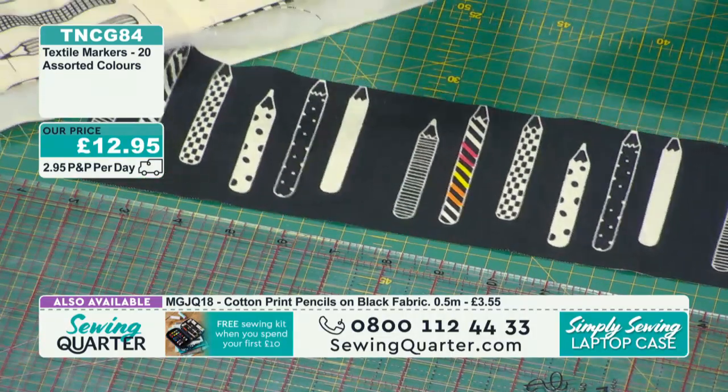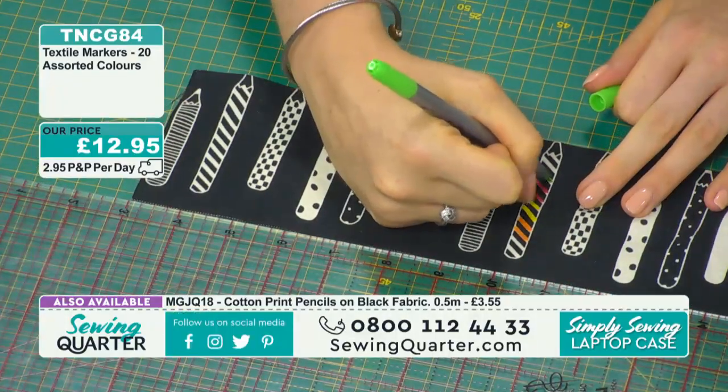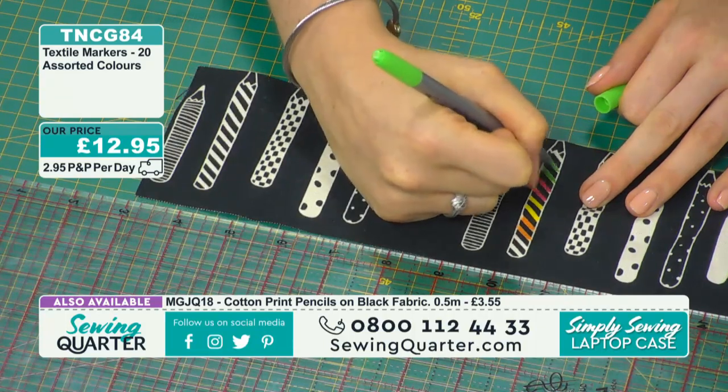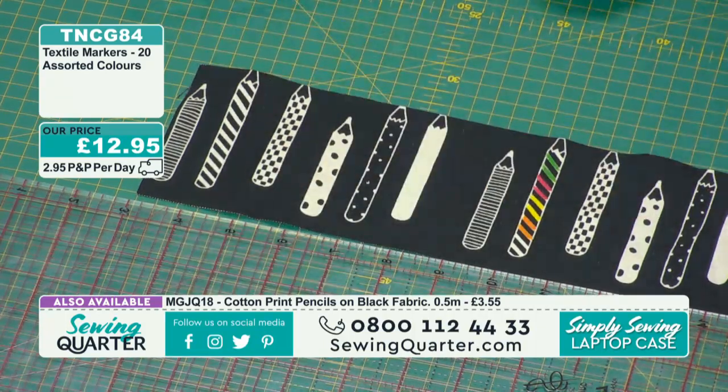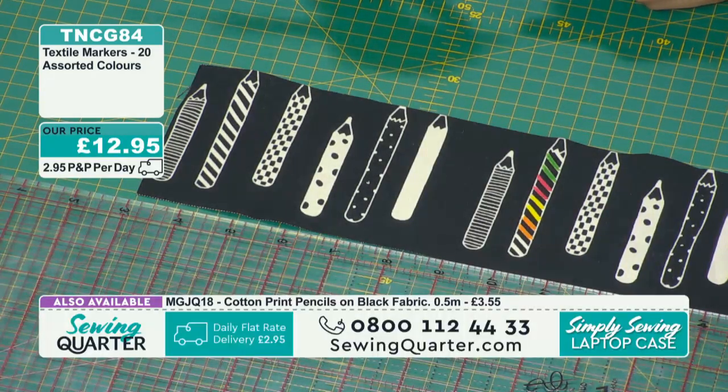But you don't have to colour all of these. You could just have one brightly coloured pencil or... You're going to write your name on the solid white. Just go for like a swirling. But look, that's really cool. That's really pretty. I love the different colours as well.